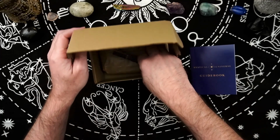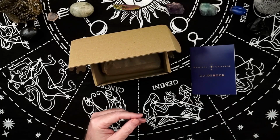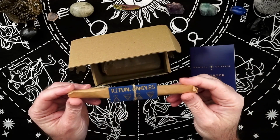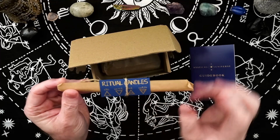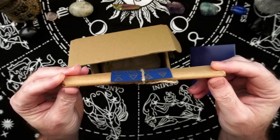And now I see something else. What is this? Oh, some candles. I'm not going to open it, but wow, it smells really nice. Fire, water, earth, and air. That's actually really cool. So there's a couple of candles in here. I'm assuming they're incense.